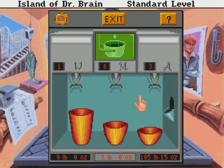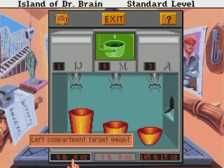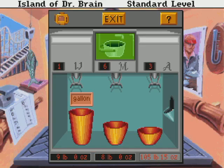Alright, so I have 6 of mercury, 1 of water, and 3 of alcohol. Well, center compartment only needs 8 lb and 0 oz. The one on the left requires 9 lb and 0 oz, and the one on the right requires 105 lb and 15 oz. So I don't speak imperial weights, so I'm going to guess that probably one needs the most. Let's give it a gallon of mercury.